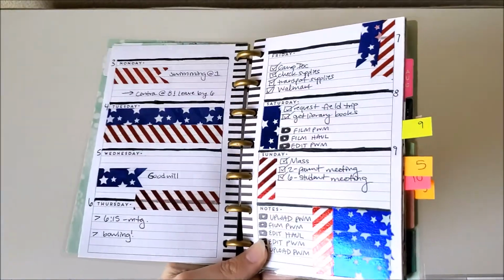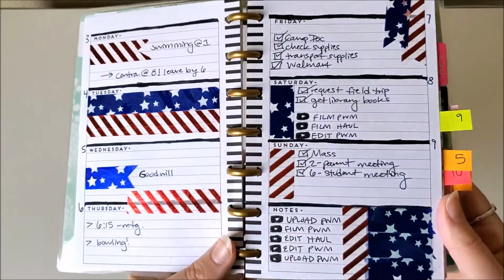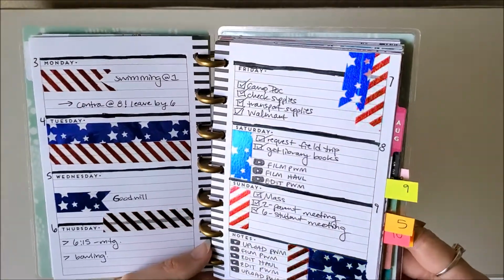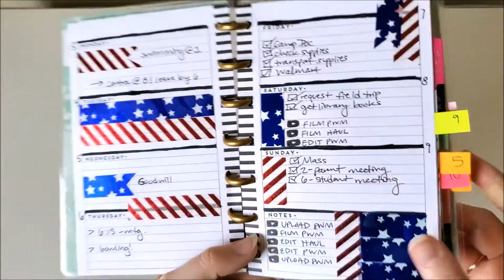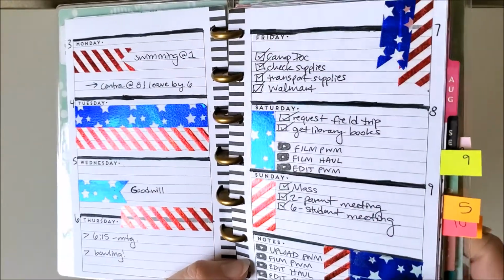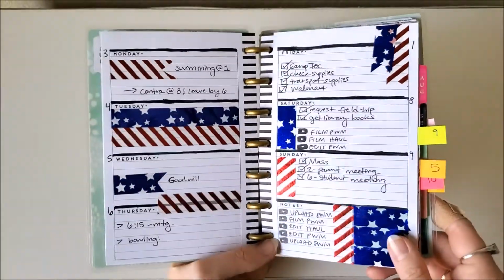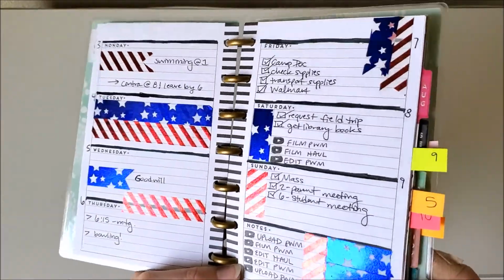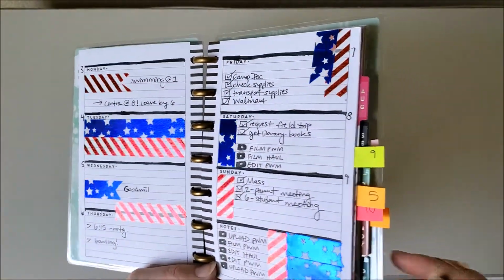Another least favorite, this attempt at a 4th of July spread. Again, I was not home. I was living elsewhere for the summer and working, and I did get these very 4th of July tapes. As you can see, they're all shiny, but I did have this ugly issue where there were colors on the page that did not match, and I just sloppily colored over them with a pen, and that was just dumb. And so especially as a 4th of July spread, when this was a week of vacation in the middle of all of my working, it's pretty darn ugly and definitely a least favorite.